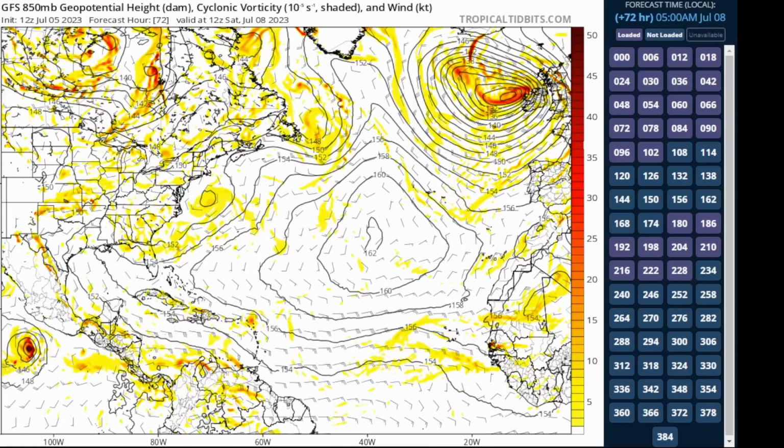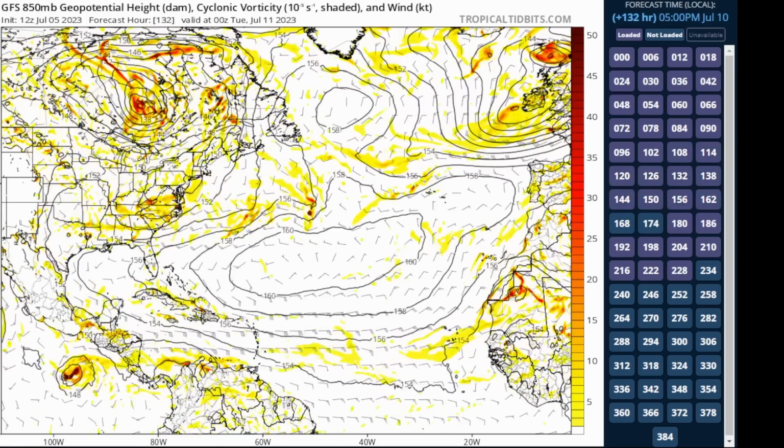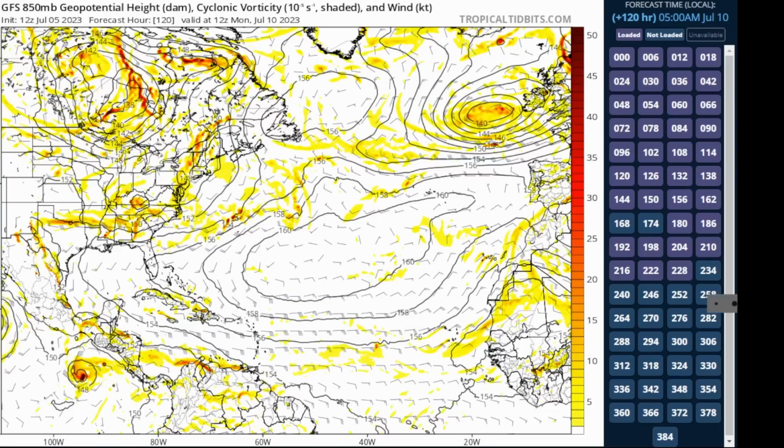That helps to prevent these tropical waves from getting organized and becoming tropical disturbances. By day 5, by Monday, July the 10th, still nothing. Really suppressed phase out here in the main development region, as again, we have this high that is going to be well anchored across the main development region as well as the central North Atlantic basin.